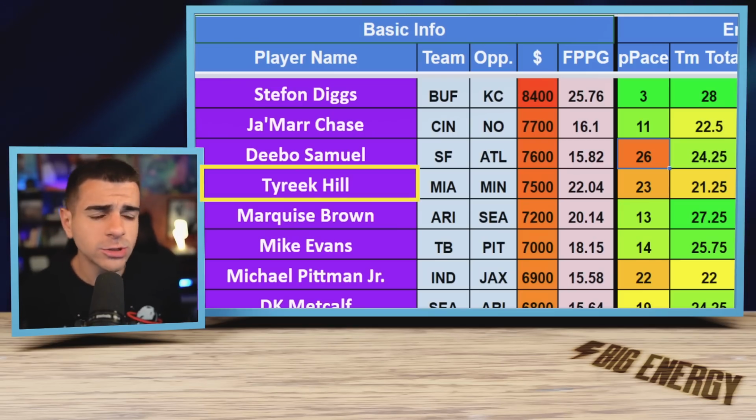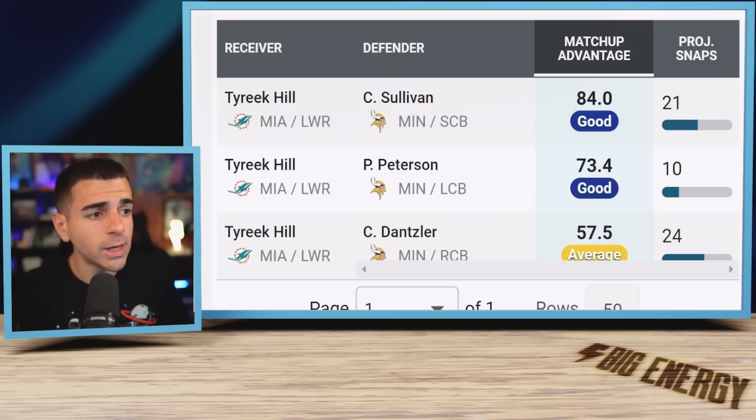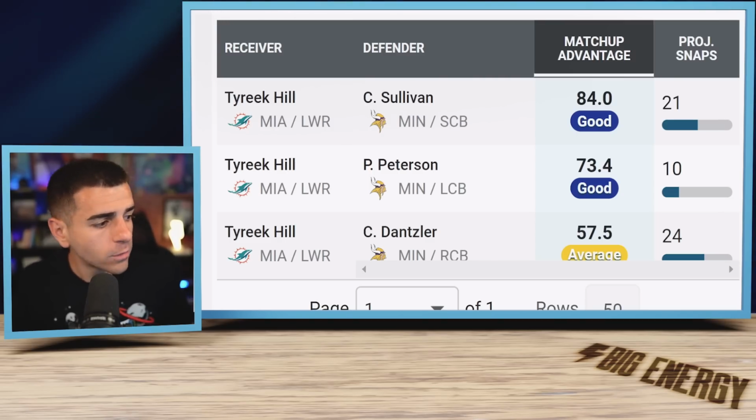He's dealing with some injuries, but he's expected to play just like he did last week through injury, and he has a fantastic matchup. He'll face the Minnesota Vikings, who rank 28th in coverage on the year, and his specific matchups, they're all good. He'll see the majority in the slot because a lot of people don't know this: Tyreek Hill is basically a slot receiver half of the time. He'll face Sullivan, who allows an 86% catch rate from the slot this season.